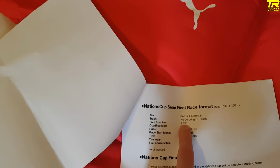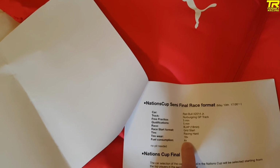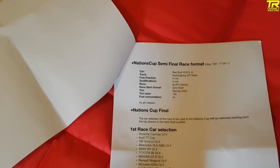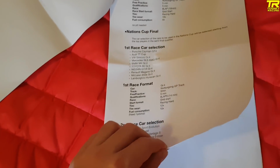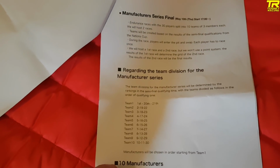That time's already changed, so it's 10-minute qualification, no practice. But check out that tyre and fuel consumption. That is pretty insane. It says we don't need to pit, but the tyres are pretty ruined at the end because we had a quick go yesterday. But basically, qualifying top 3 in that, you make the final, which then has loads of races. When you check out all this, 4 races, which is Saturday night, and then you've also got the manufacturers.